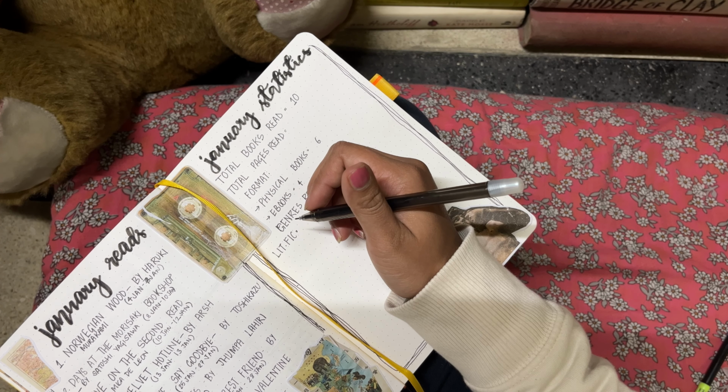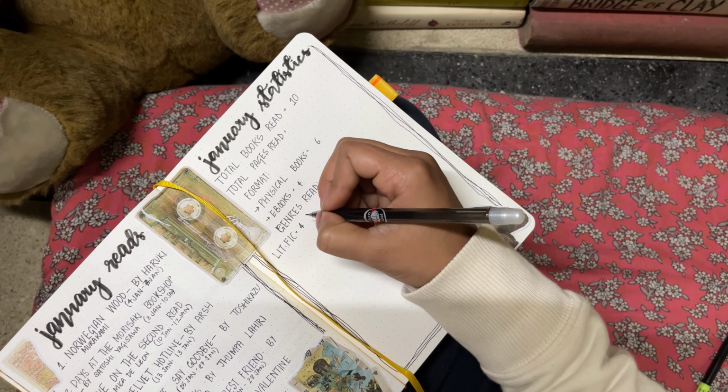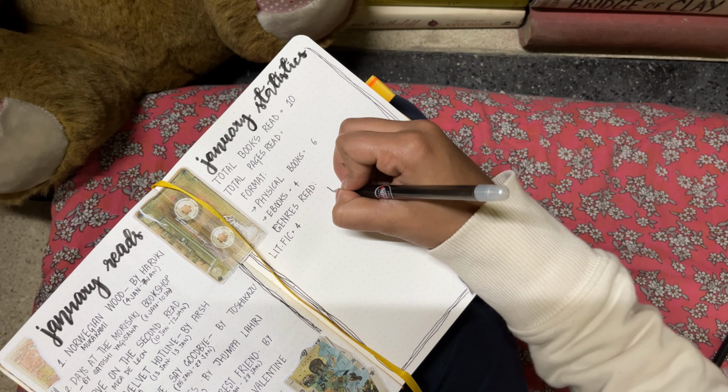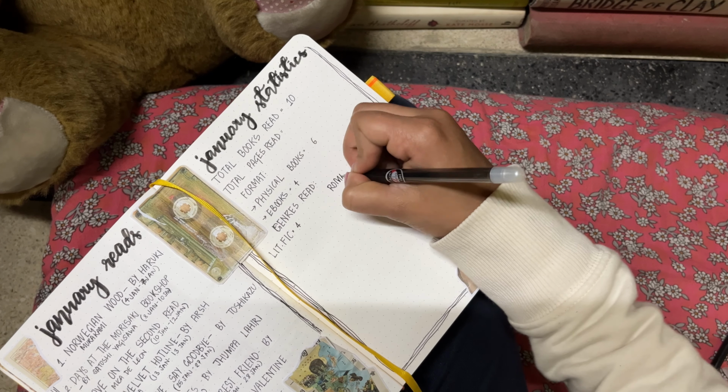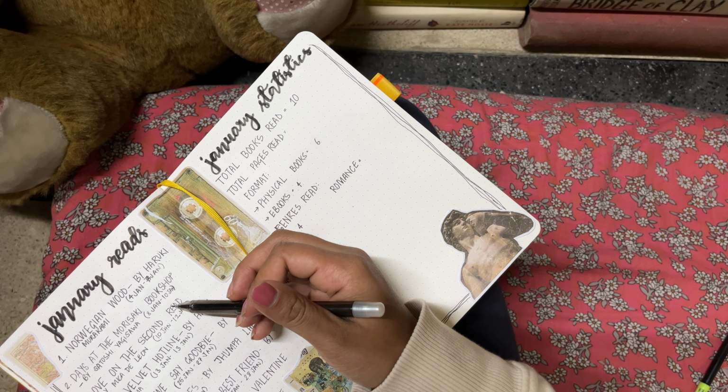So the main details that I wanted to include on my statistics page was firstly the total number of books I've read in that month, which was 10 in this case. Then I also wanted to put in the total number of pages I've read, but as you can see at this moment I had not done the calculation, so that is something I'll put in later on.